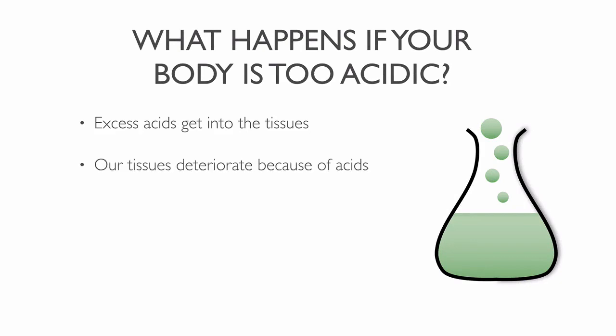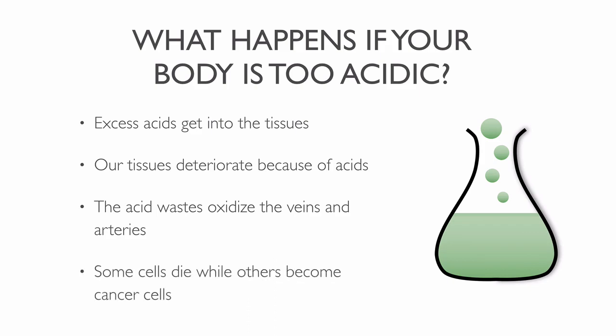Our tissues deteriorate as more and more acids accumulate inside them. The acid wastes oxidize the veins and arteries and begin to destroy cell walls and organs. Your body then deposits acidic substances into cells to remove them from the blood. This process allows the blood to remain slightly alkaline. However, it causes the cells to become acidic and toxic. Over time, many of these cells increase in acidity and die while others adapt to the new environment. Instead of dying, they become cancer cells.